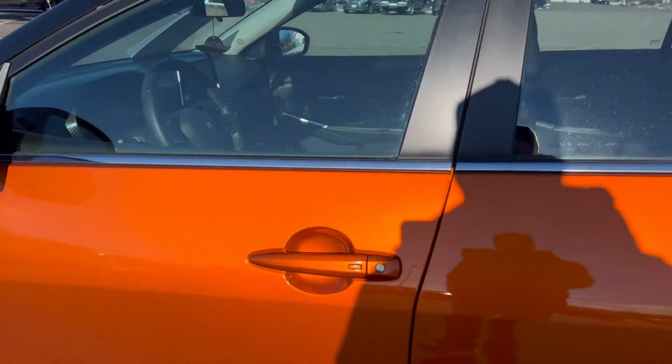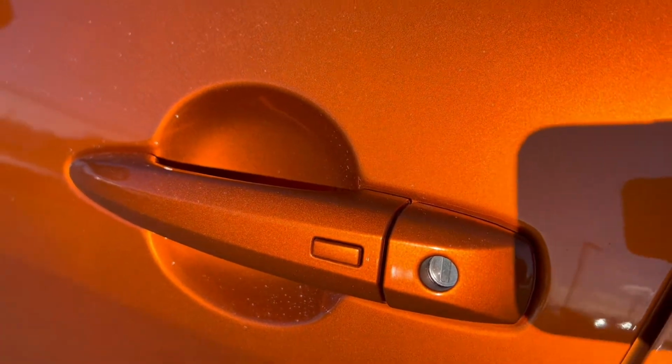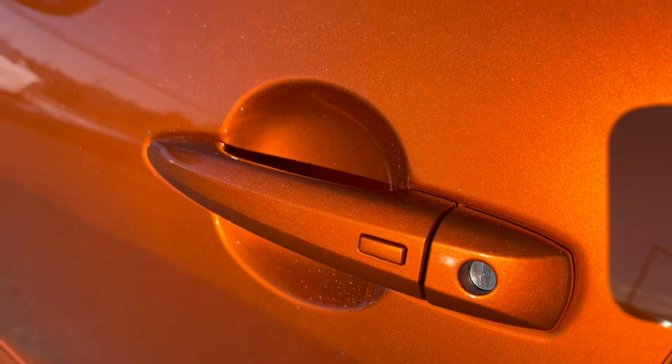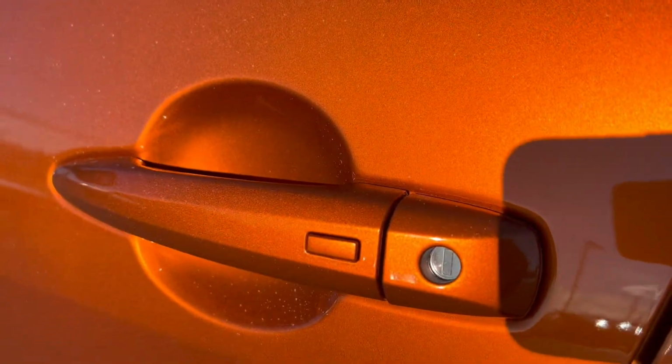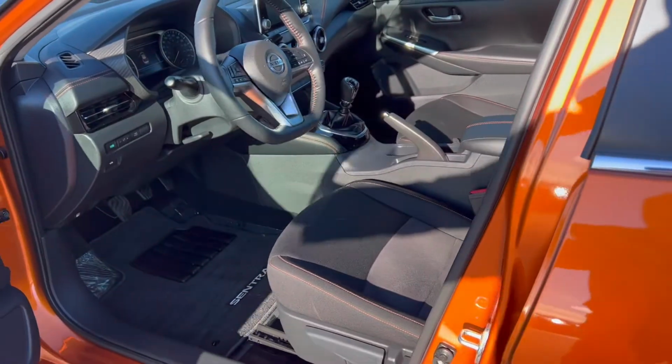One thing that's kind of cool here is you do have the body color door handles, but not many manufacturers at this trim level or at this price point offer the buttons on the door handles as body color, and this one is body color. You can see this paint color here, really nice metallic in the sunshine. It's not showing as well on camera as I'd like it to, but again, you can sort of see a little bit of that metallic. Very nice. Let's hop in here now.